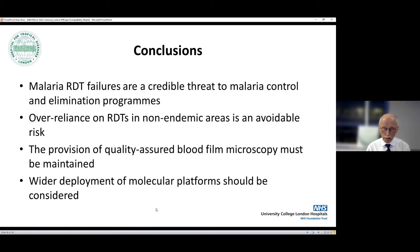So we do need these better LDH-based RDTs, which will come, I'm sure. Over-reliance in non-endemic areas: in other words, if we rely on them too much in the UK, the lab manager in haematology says, no, I'm not putting a BMS on overnight, you just do a dipstick and we sort it out next day. We don't like that. Continue quality-assured blood film microscopy. And as I run the EQA scheme, I know that our haematologists are high quality and can do it. And the wider deployment of molecular platforms will come in.